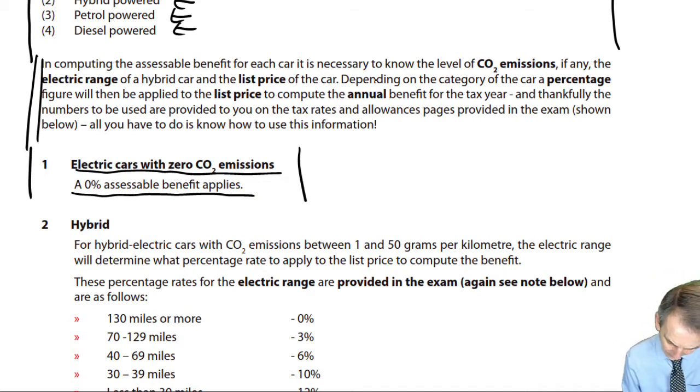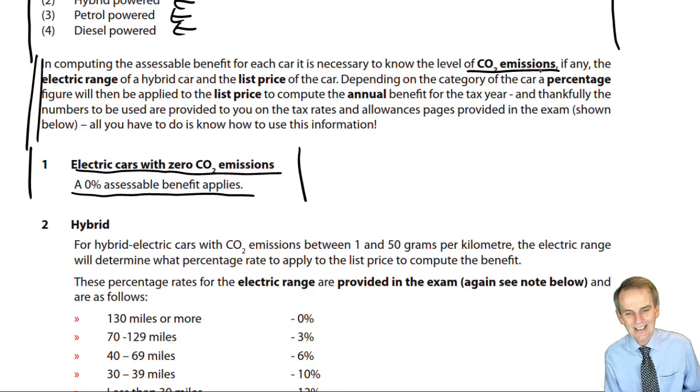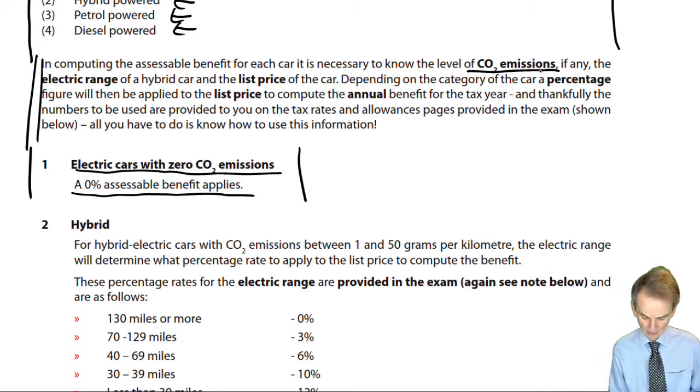What else? It's necessary to know the level of CO2 emissions. Again, it is a critical issue. The level of CO2 emissions will determine the amount of assessable benefit that will arise. The higher the CO2 emissions, then the bigger will be the taxable amount of benefit.